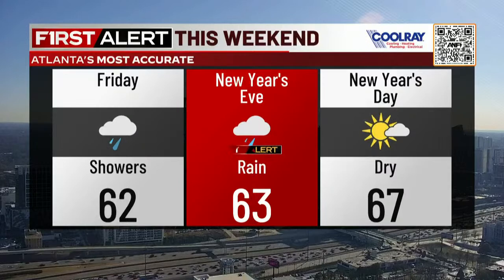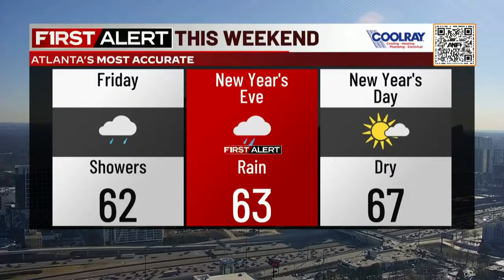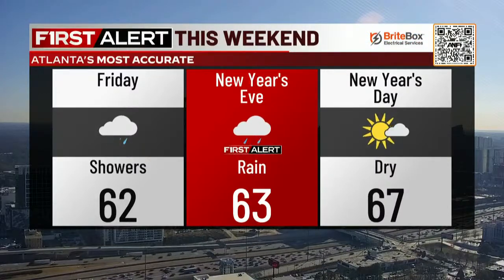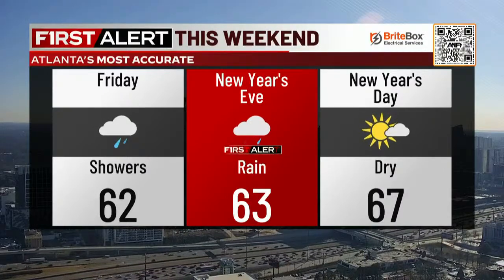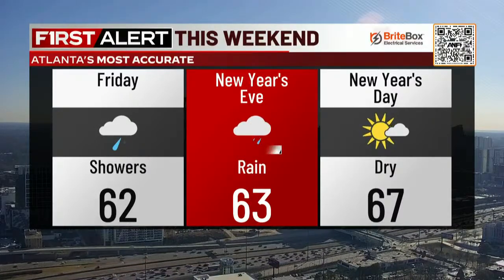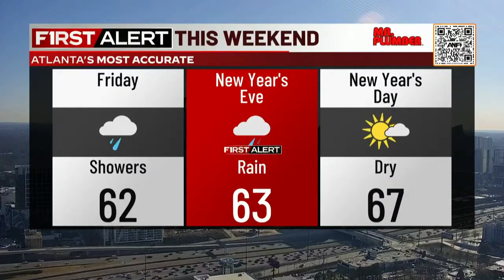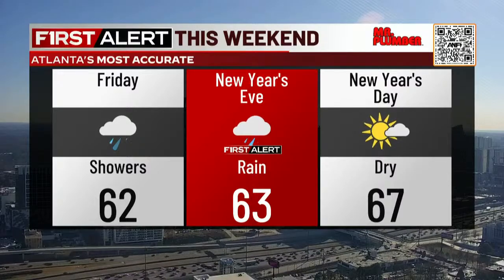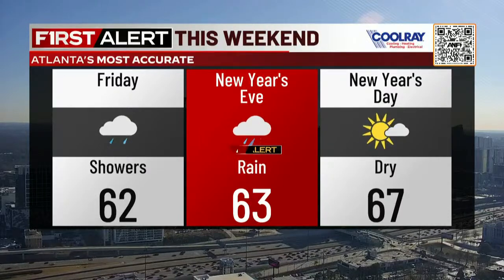So if you're tailgating super early, I tailgate super early. Rodney tailgates, yes. If you're going to be out there super early, know that you're going to get wet out near Mercedes-Benz Stadium. If you have any parties on Saturday during the day instead of at night, know that you will get wet. Our confidence is higher during the day for sure. Correct. And then hopefully we'll continue to trend drier as we head toward the nighttime on New Year's Eve.